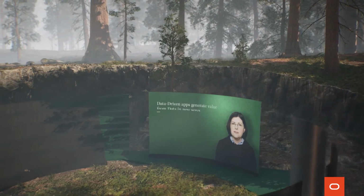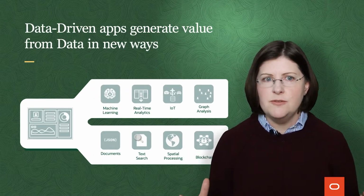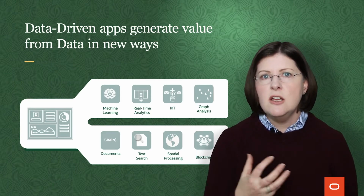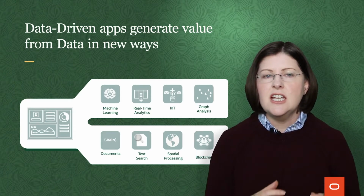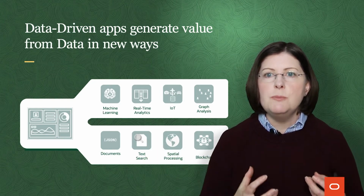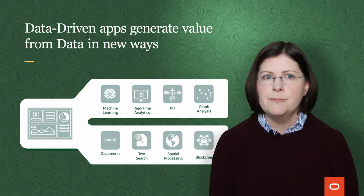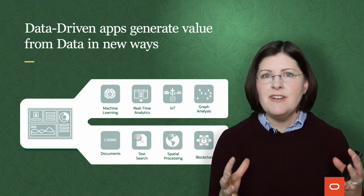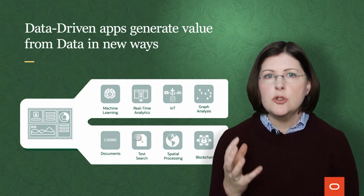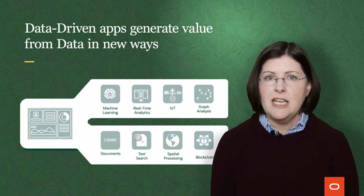data-driven applications. Now, these applications are going to operate on a diverse set of data, including spatial data, document data, sensor data, as well as our traditional transactional data. And that information will be pulled from multiple different sources, often in real time. And how we create value from that data is also quite different in these applications versus a traditional application.